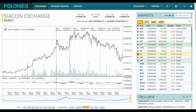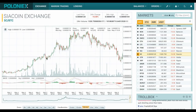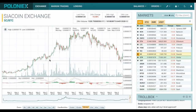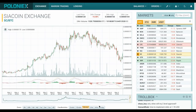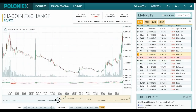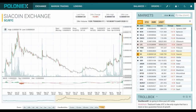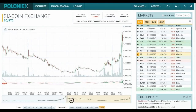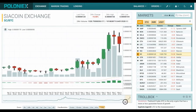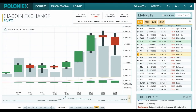But that 155 level was a great Fibonacci, and again that 114 and that 106 level as well. Now, we didn't make the previous all-time high of 178. We just got pipped at the post, but we did top out at 175 so far. So now the question is, where is it going to go from here?